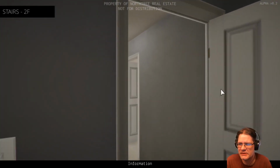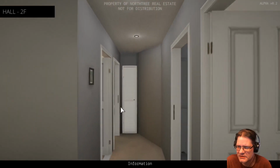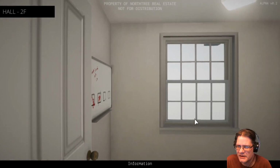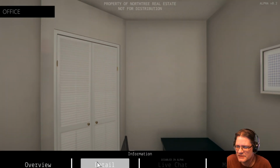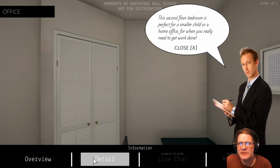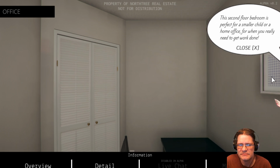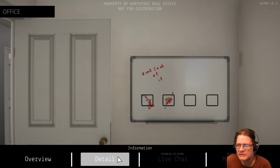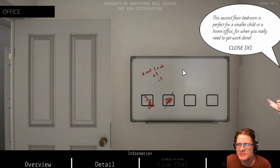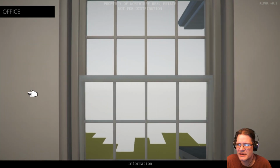Okay, nothing in there. Beep. Let's see what is in the blood room here. Because that's always fun. Alright. I see the edge of the world. Oh, what's this one say? This second floor bedroom is perfect for a smaller child or home office for when you really need to get work done. Okay. Don't look at it! Interesting. Oh! I found two spots. Dang it, I found two spots, I think, so that is why.